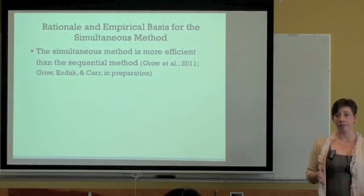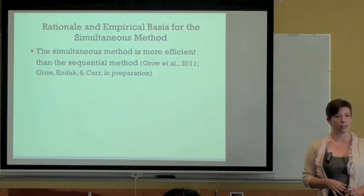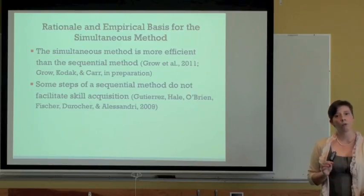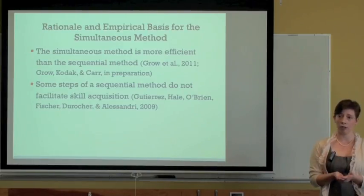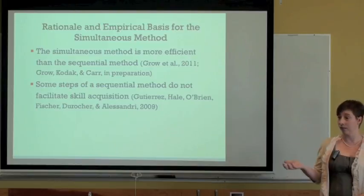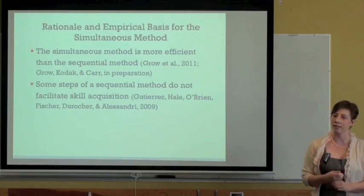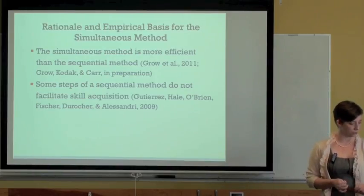Now that I've shown you some evidence for the simultaneous method being a more efficient procedure, I'm going to give you some other reasons why I think it's important to use a simultaneous procedure. The second one is that there are, as I've mentioned, a lot of steps in the sequential method that don't facilitate skill acquisition. For example, when you place one item in front of a learner and you constantly repeat the same instruction, there's research that shows that doing that doesn't facilitate the final performance, compared to teaching them in a simultaneous fashion. Because those steps don't facilitate skill acquisition, those kinds of steps shouldn't be included in the teaching procedure.